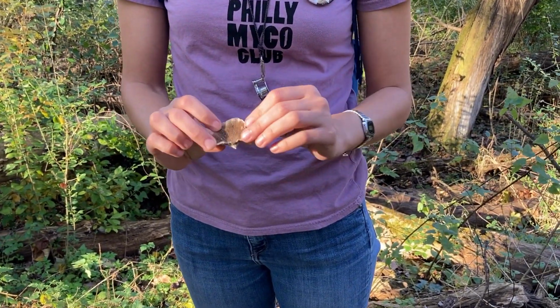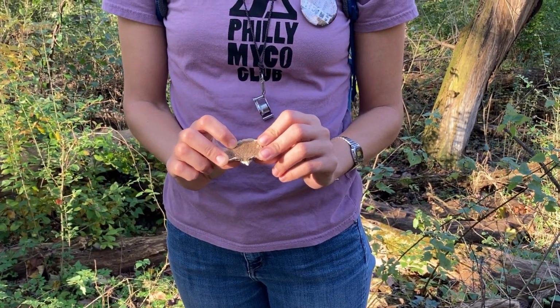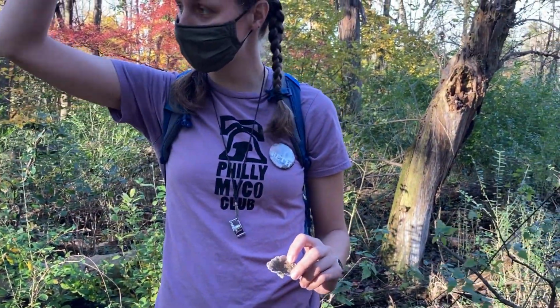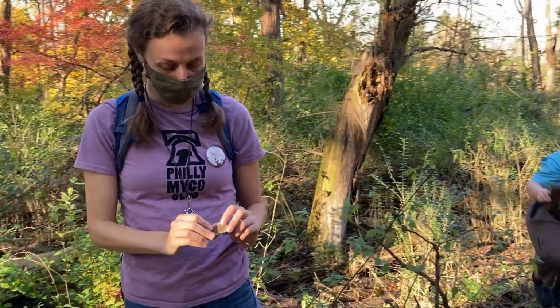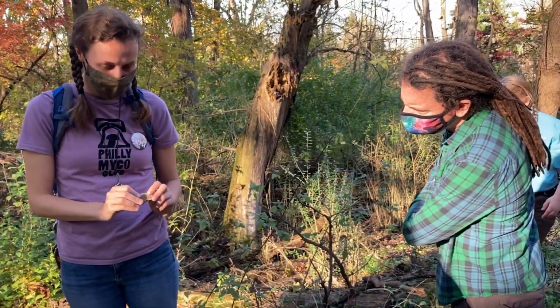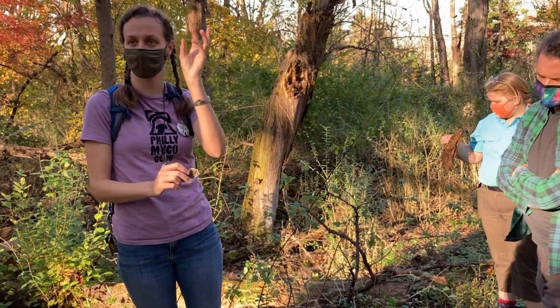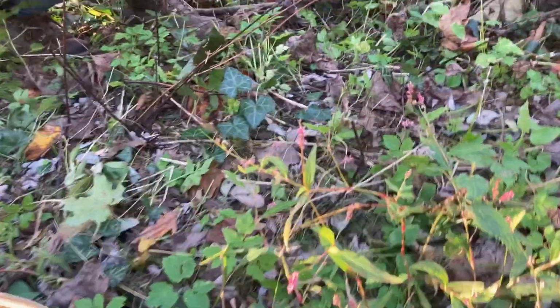So sometimes instead of gills or pores, mushrooms will have what we call teeth, which are basically like stalactites. And the spores are basically just maturing on the surface of those prongs and then falling. It is called Scutellinia.